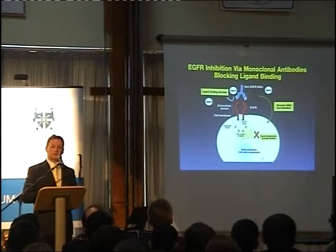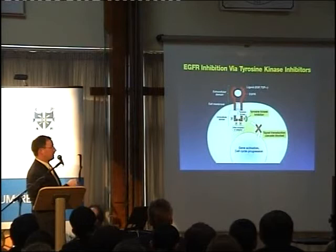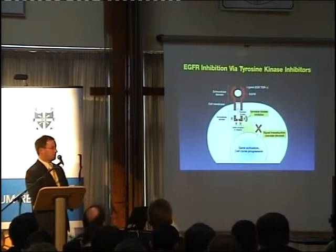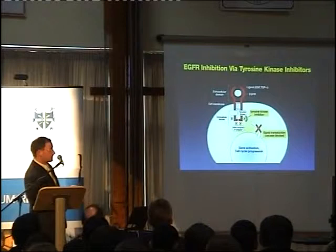We've also taken exactly the same concept, and rather than attacking the external domain, we've actually attacked the internal domain using what are called small molecules. And there we're attacking what are called kinases or phosphatases that activate the intracytoplasmic domain.